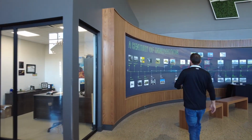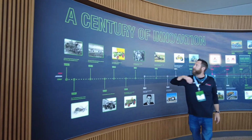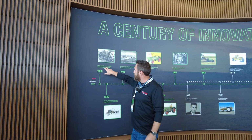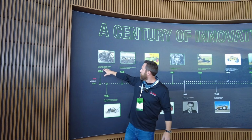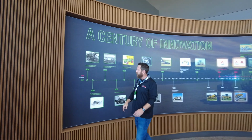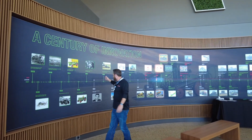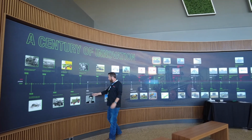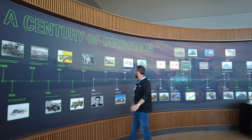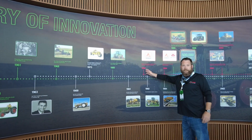Off to the left here, we've got a sweet little display of the history. It shows a century of innovation, right? In 1928 was when Fendt and his son built their first self-propelled mower. So, you know, 1928, that's almost 100 years ago that Fendt started. You can see all the different stuff across the way. In 1963, AgChem was founded right here in Jackson, Minnesota. That's the facility that we're in. AgChem innovations across. AGCO starts in 1990.